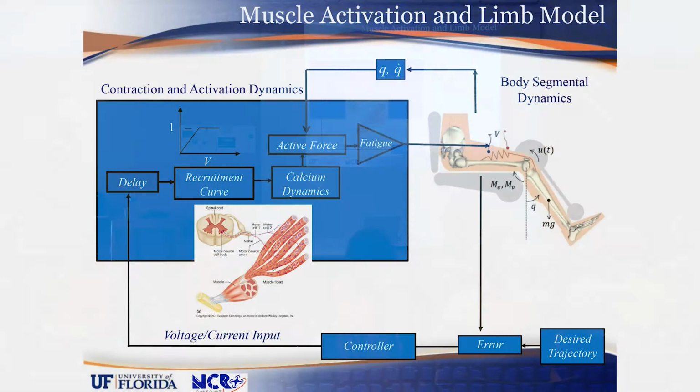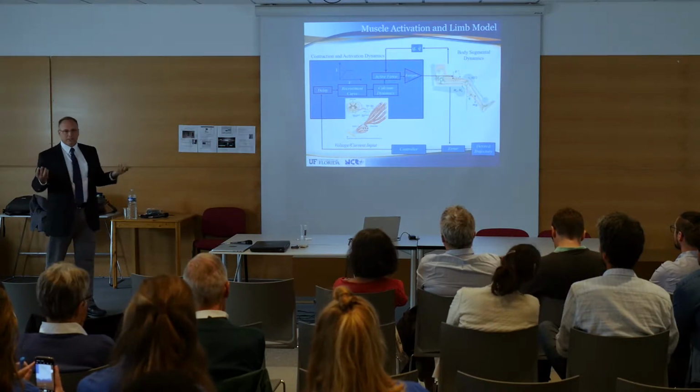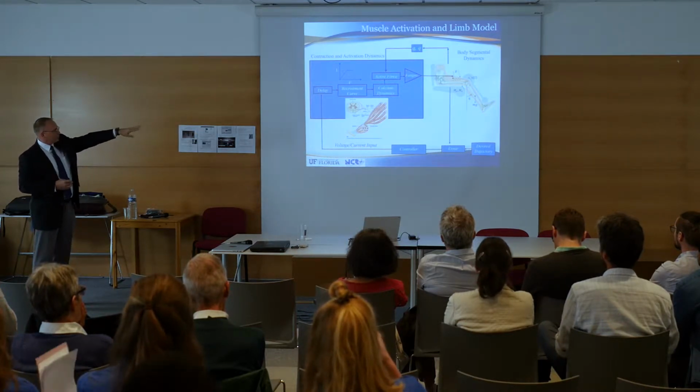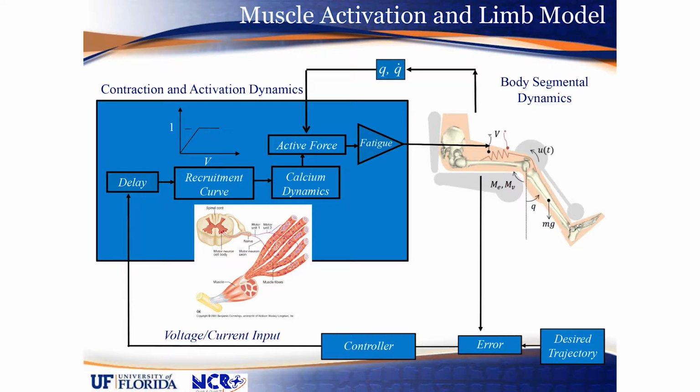As I said earlier, there are complications or challenges to design controllers in the sense that we have dynamics that are the body segmental dynamics. This is mass times acceleration equals force kinds of dynamics. There's a desired trajectory. For example, we want to pedal a bicycle at 50 RPMs, could be a desired trajectory. And then we can measure from the actual movement of the person. We measure just the encoder on the bicycle to measure, for example, the speed. We get an error, and then we design our controller, which produces a voltage or current that's applied to the muscle. But within the muscle, then, we have these activation dynamics as well that we have to consider.